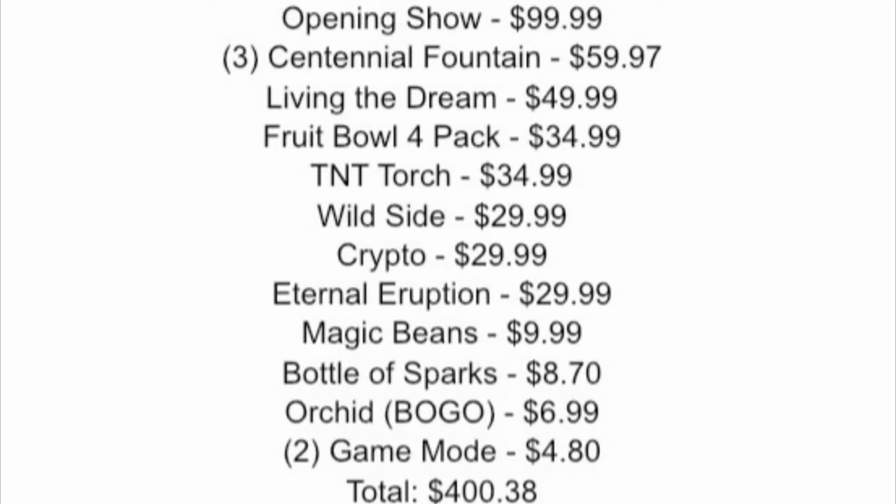Alright, now that I've gone over everything individually, here's the list in its entirety, which barely fits on the screen. I'd recommend copying it down on pen and paper, or you can just screenshot it so you have it ready when you go to the stands. As you can see, the overall total is $400.38 before tax.